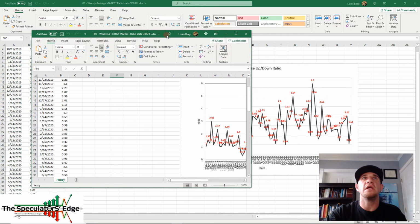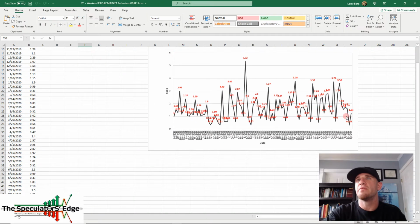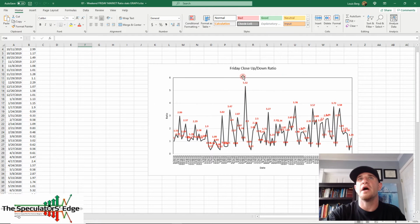This is the bread and butter for me. Same thing right here. This is the Friday close up down ratio. I like this ratio because it shows you on a Friday's close what the money is doing before the following week. Are they taking money out of the market? Are they closing trades? Or hedge funds closing trades? Or institutions closing trades? What are they doing here? So this gives you a lot of insight as to what's going on with the big money.